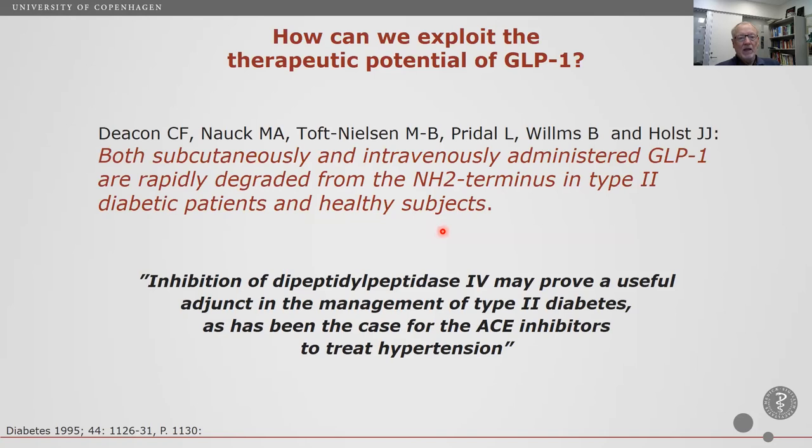So what we thought was that perhaps we can interfere with the system by inhibiting the DPP-4 enzyme. And then just as we knew how to do it with the ACE inhibitors to treat hypertension, we might be able to manage type 2 diabetes with a DPP-4 inhibitor. And we tried that then.